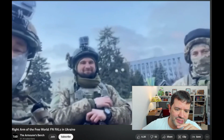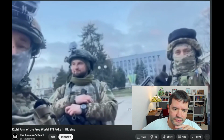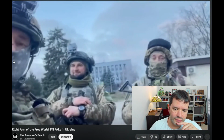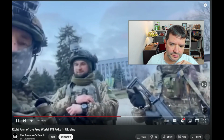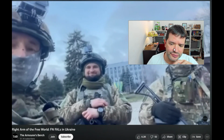Several days later, in early January 2023, the same soldier shared another short video filmed in the town square of Bakhmut. Again, the FAL can be seen. Yeah, folding stock, there it is. Nice rear sight.